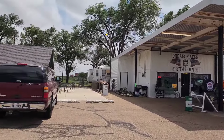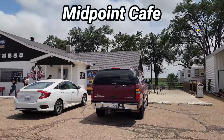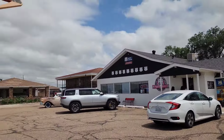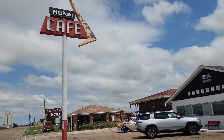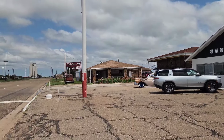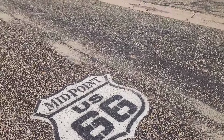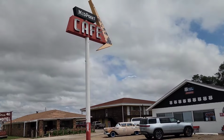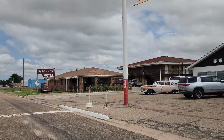And then we're going to come over here and take a look. This is the Midpoint Cafe. Got some really good pies and just all sorts of stuff I've heard in there. Love that sign, the old Midpoint Cafe sign. And Midpoint is basically the midpoint of Route 66. It's right in the middle. And that's how it's gotten its name.